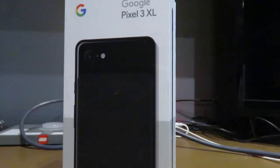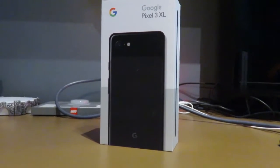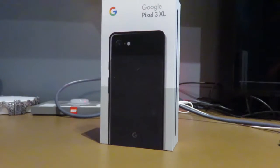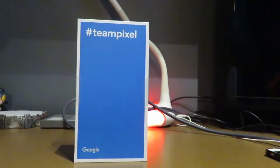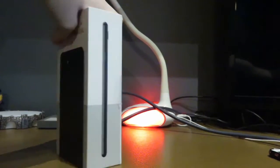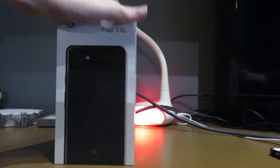We got a phone here. A Google Pixel 3 XL. Yeah. Hashtag Team Pixel on the back with blue. Then, other than that side, black. I'm guessing this is black.